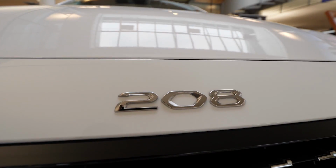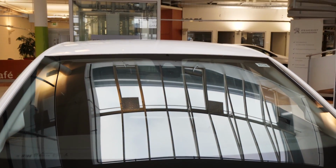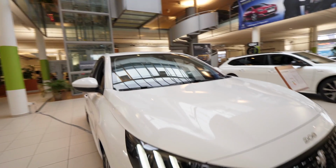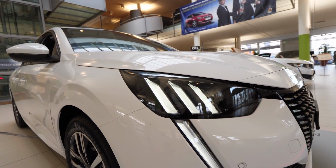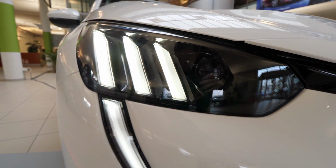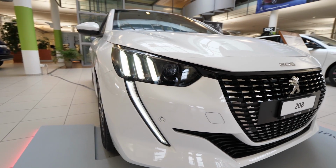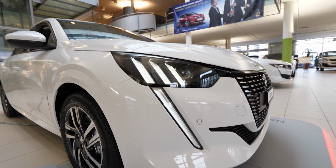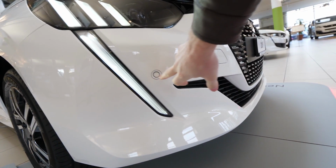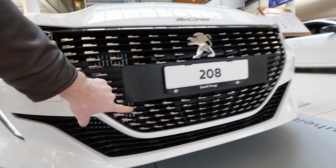208 logo right here in the middle. There we have the camera for reading the speed limit signs and for lane assist, if the car has this option within the car. Here we have the LED daylight and high beam LED light. They are very interesting. I like the shape that they chose. The parking sensors in the front, on the bumper right here.